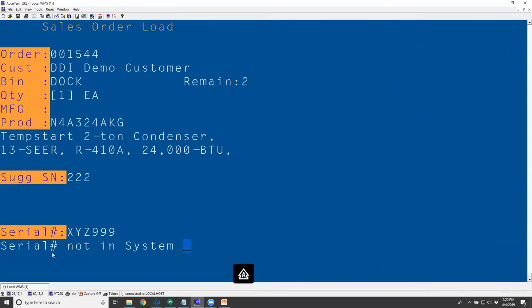And that, again, is going on the assumption that I'm maintaining the serials every step of the way. We can say, hey, we don't really care to maintain serials in inventory. Let's only record them on the outbound when we ship it to a customer, in which case it would have allowed this because it would have said, hey, whatever you tell us, that's what goes.